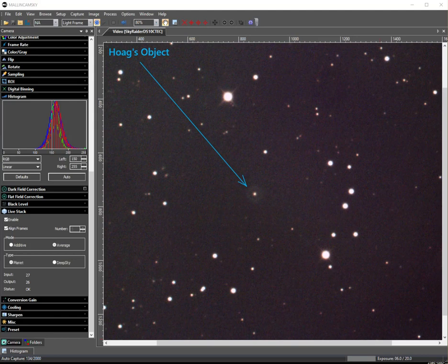I think that was it as far as the stuff that I really wanted to do. Hoag's Object and the twin quasar. Yep, that was my challenge objects for tonight. So if anybody has anything they would like me to try for, preferably on the eastern side of the meridian, so I don't have to do another meridian flip, I'm game.